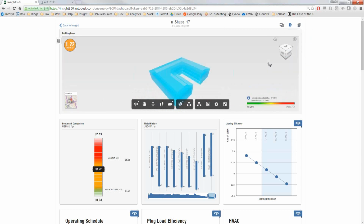Do the same thing with cooling loads. Start to understand maybe where there's going to be problem areas in your model, maybe areas that are going to be susceptible to overheating, or they're going to be really cold in the winter time, and just start to get some good basic information. You can also start to do some PV analysis.